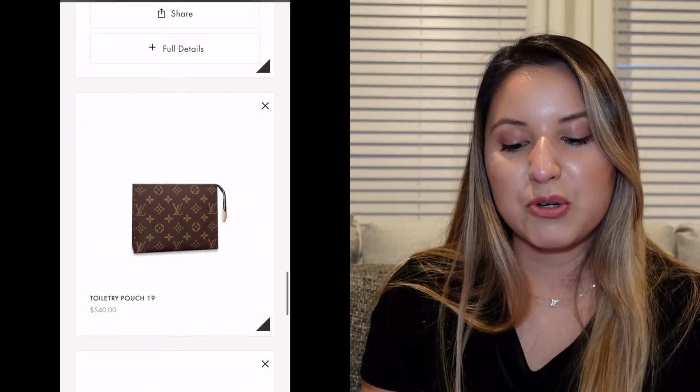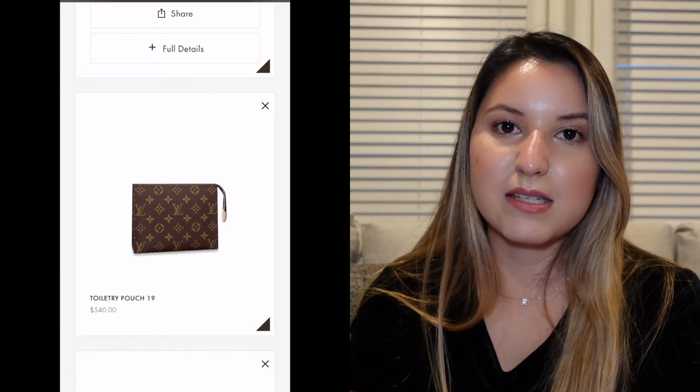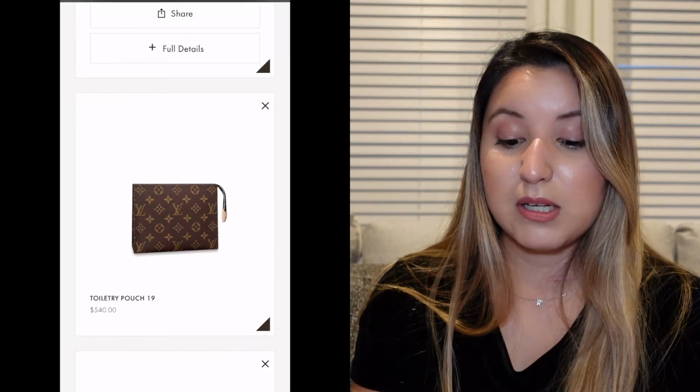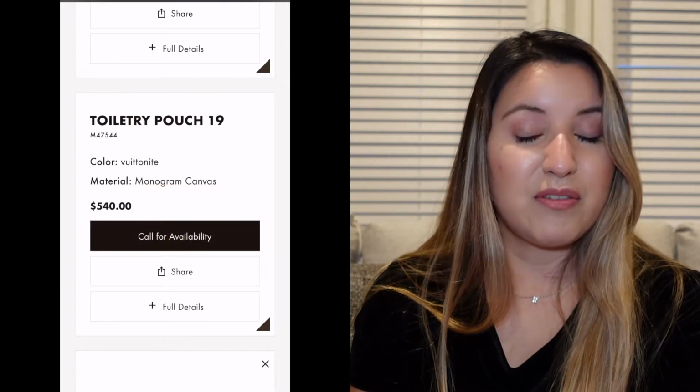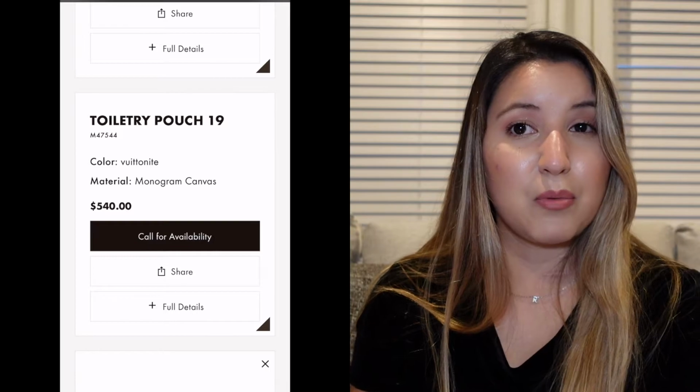This is the Toiletry Pouch 19, currently retailing for $540. I think this is a good option for an SLG that is very versatile. You can use it as a clutch. However, in recent days, I have seen it in add to cart status rather frequently. Right now, it does say call for availability, but I haven't purchased it because I think I want another one before I want this size. So I'll show you what that is in a few.